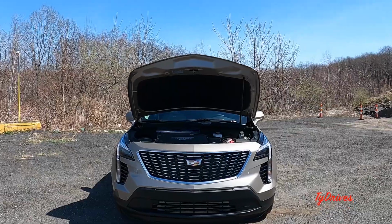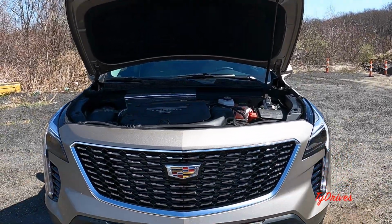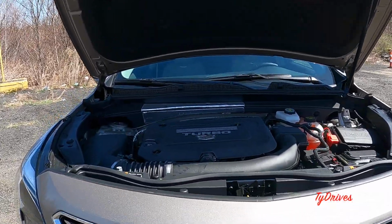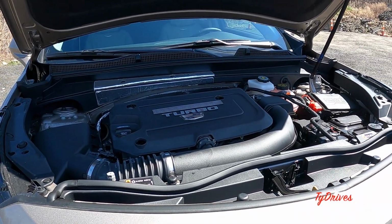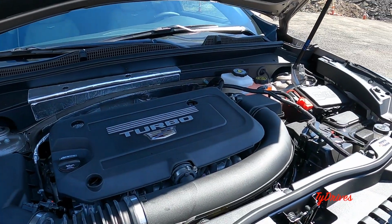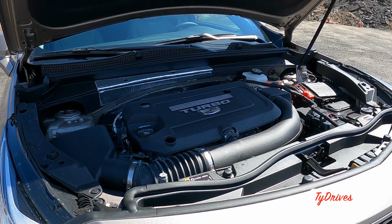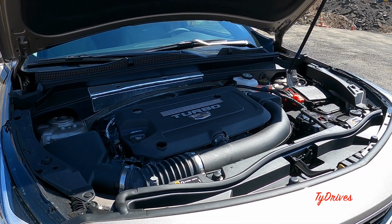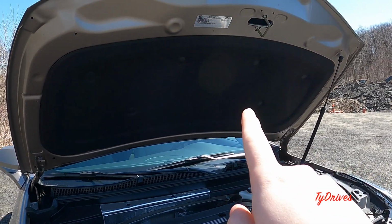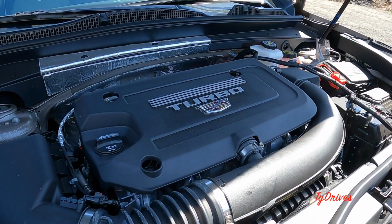So, popping the hood reveals a single engine choice for the Cadillac XT4. It is a 2-liter turbocharged inline 4. It produces 235 horsepower, 258 pound-feet of torque for the XT4. Now, everything comes hooked up to a 9-speed automatic transmission, and regardless of trim level, you can choose between front-wheel drive or all-wheel drive. Lots and lots of sound deadening under here too, to keep that unwanted engine noise out. And we have the nice turbo script on the top of the engine cover.